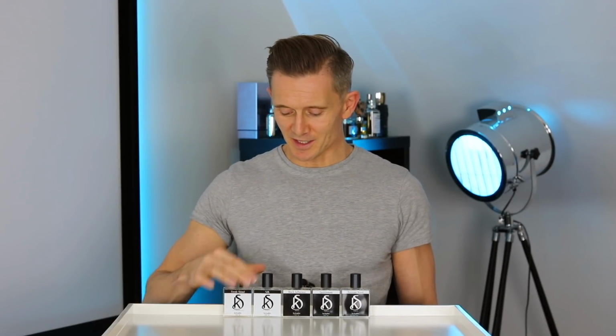The next one is called Silk. Now, when you think of a fragrance called Silk, you would expect it to be smooth and dreamy, and it absolutely is. I don't know if it's possible for a scent to get any smoother than this. Let me read you the notes.